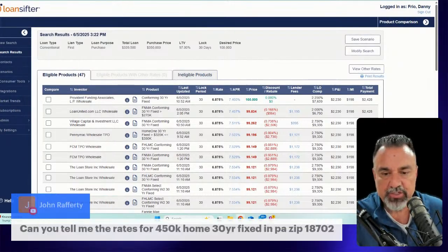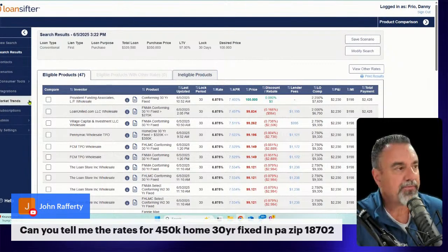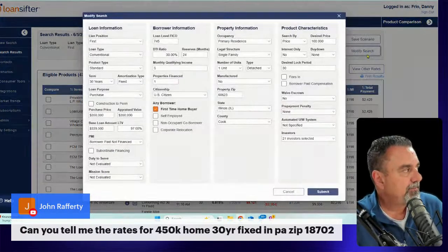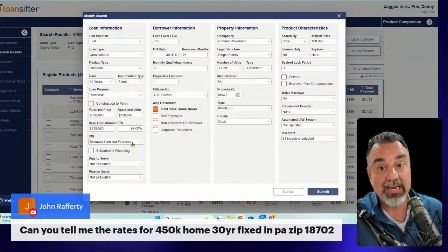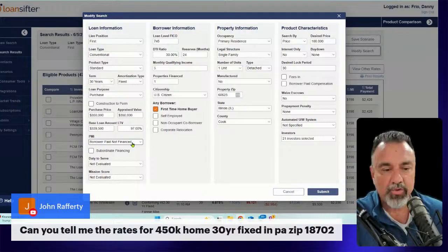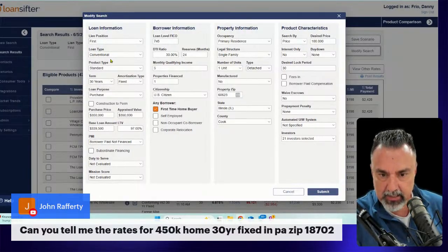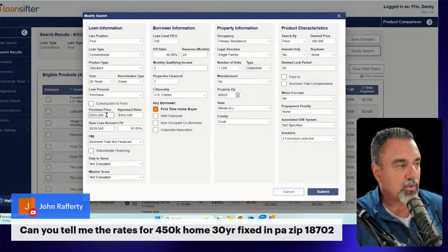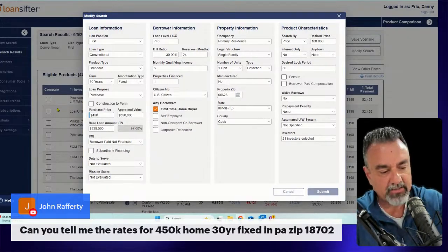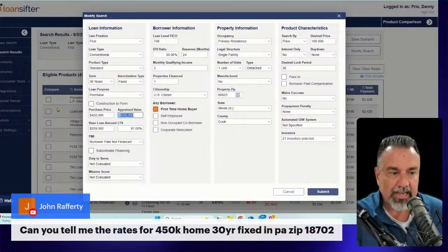Let's see if there are any other questions in here. Can you tell me the rate on a $450,000 loan, $450,000 home, on a 30-year fixed? Okay, I can do that, but here's what I'm going to need from you. What data are we missing? This is why we need all the information when we're talking with you. Let's look at it: can you tell me the rate? I guess it can be a conventional loan. We're going to say a $450,000 home. Your zip code is, I don't know how much money you're putting down.